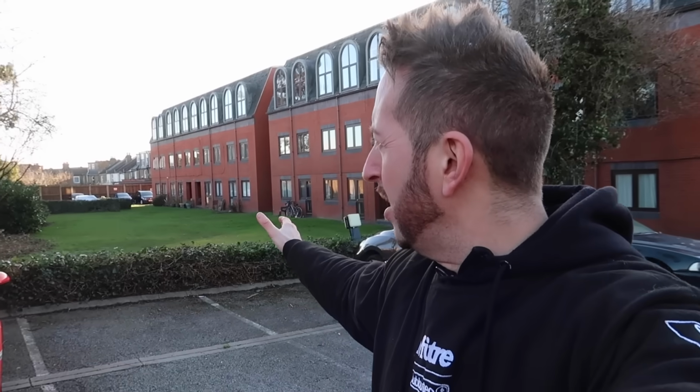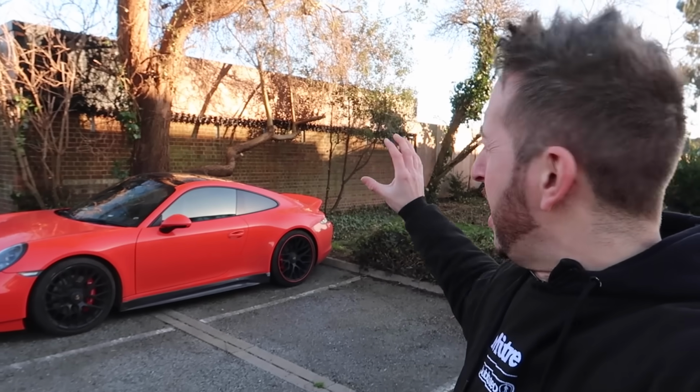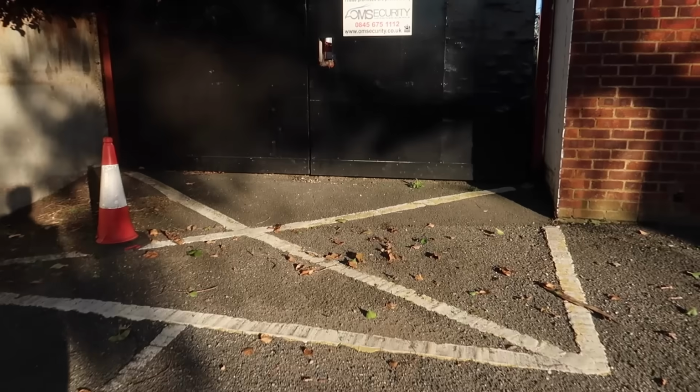These are flats, apartments, whatever they are. They look like they've been here a good few years, a couple of decades at least. So I don't think any of this has changed behind me, but I'm pretty sure over there or behind there, that's where there would have been a car park or some entrance of some kind. Maybe it was where we were to start off with. I don't know. Let's go and have a little nosy through those gates.